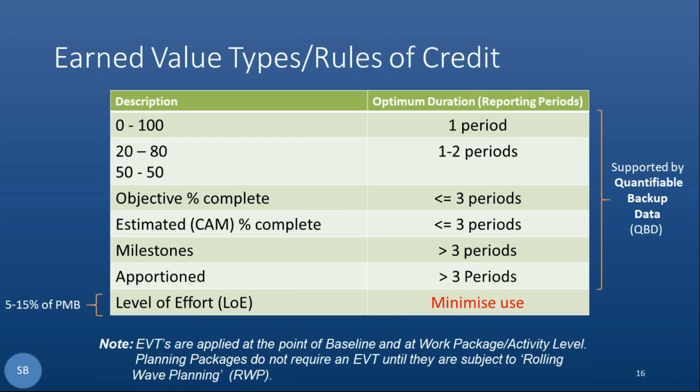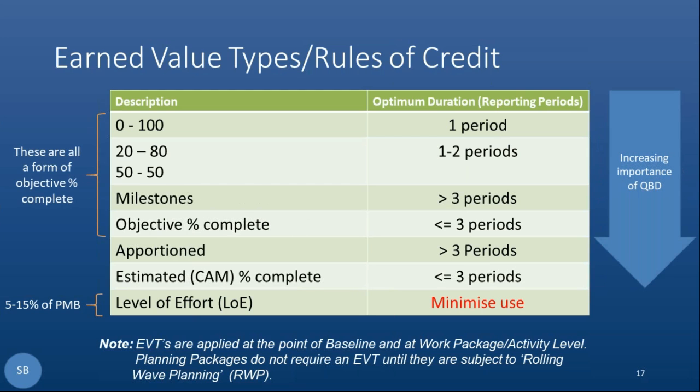In particular, you can look at some of these, such as objective percent complete. How is that estimated percent complete? How is that evidence-based? These are a really important part of earned value management, because they form a critical part of the credibility of the data collected each month, and they've got to be repeatable. I just wanted to flip this table around a bit, because the first version you saw is the one you would normally see. This version talks about the increasing importance of QBD, because QBD is the bit that really provides the evidence that you are actually where you say you are. And what you want is not too much reliance on QBD. You want to actually have the facts there, as it were.